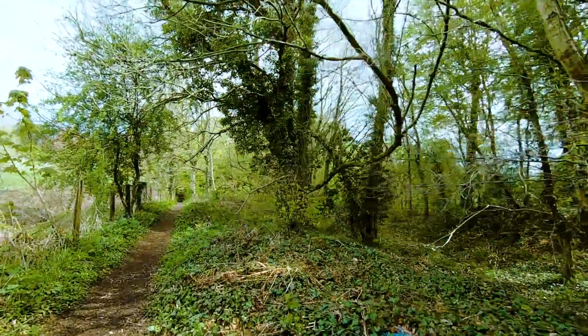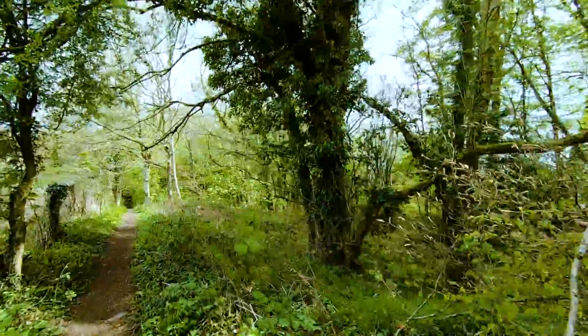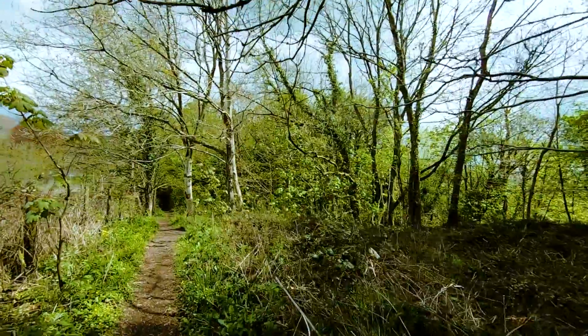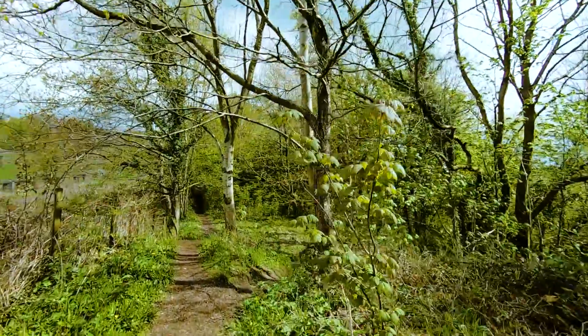Greater spotted woodpeckers excavate their own nest holes in trees. Their holes are usually 5 to 6 centimetres in diameter and may be used for several years. Bluebells carpet Red Scar woodlands in spring. They tend to grow only in very old woodlands.